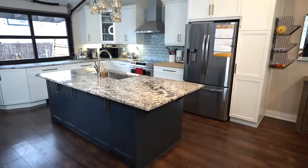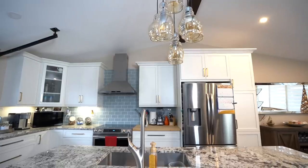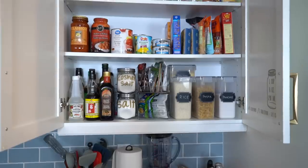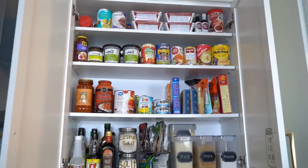So the kitchen is done. It looks amazing. Not only is it very practical, but it's visual and pretty. I can't wait to bring Stephanie back, but before I do, I want to give you a sneak peek of this kitchen. This is my favorite part. Are you ready? Da da da da. Look at all the food. Okay, this is, I know. I can't stop talking about it.